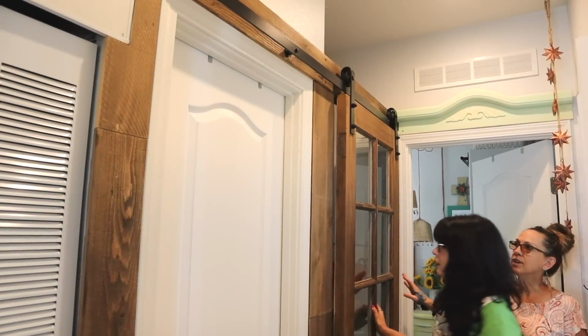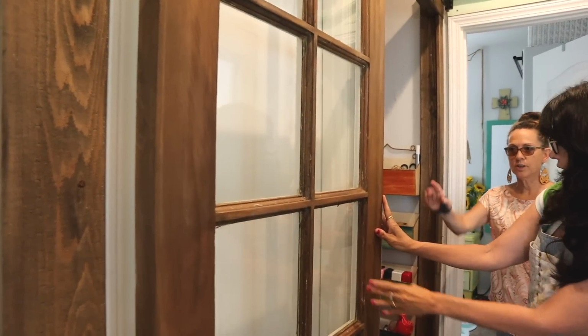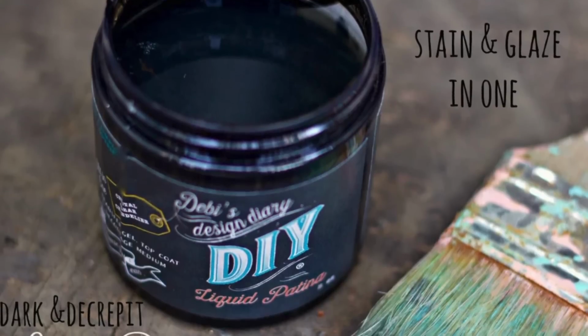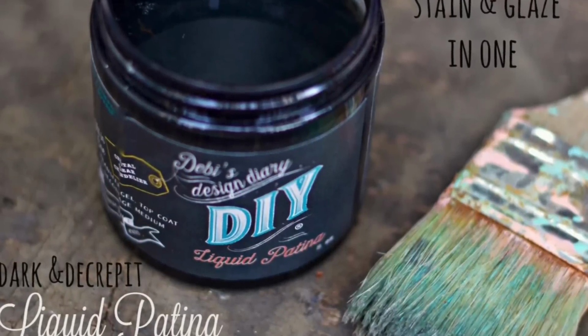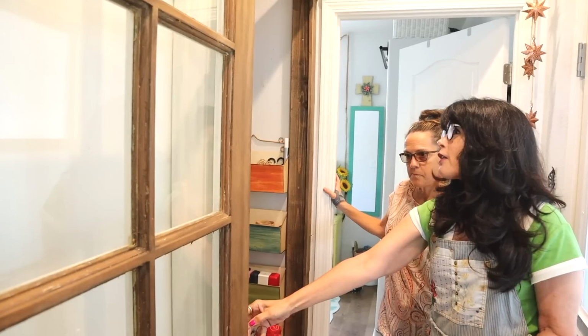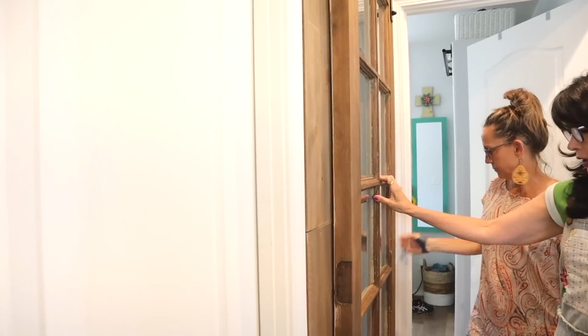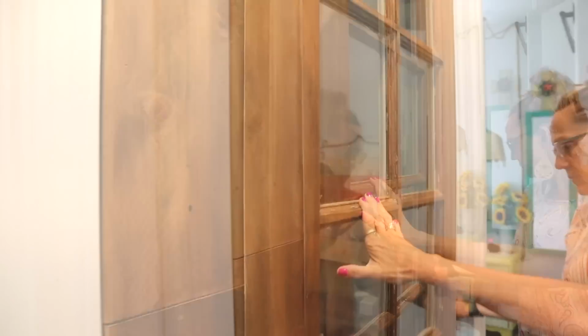So we put the door on, finally. I had him flip it around because I wanted the wood to show. And I stained it with Dark and Decrepit, which is a beautiful natural stain. It's so easy to use, so much better than an oil-based stain. It's the first thing you see when you walk in your front doors. We wanted this cute old door that we found in the trash. Grandpa found it in the trash.